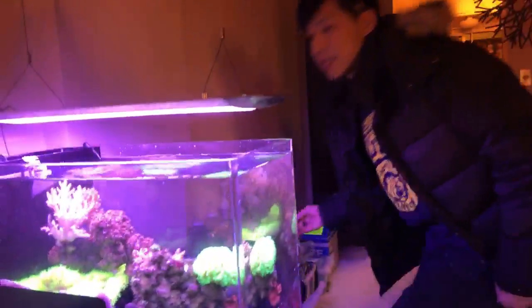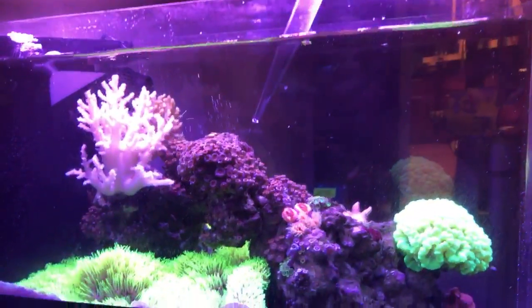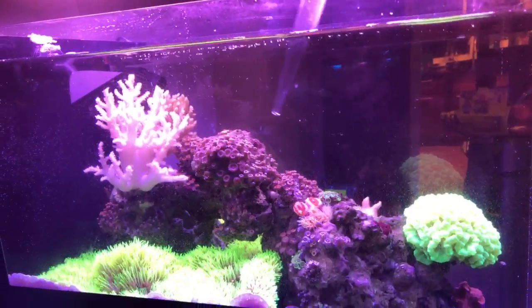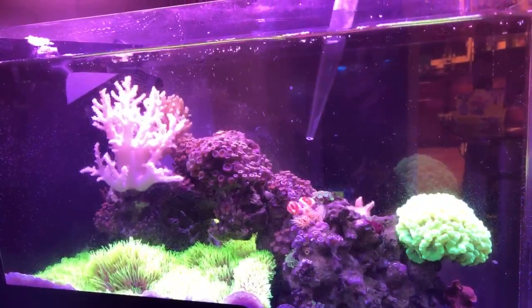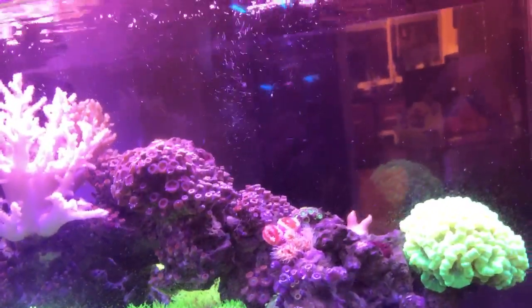And I'll show you one more thing. Let's say, watch me blast some water at the zoas. You see a lot of little bubbles come up. You see how there's a lot of bubbles being released? That tells me that there may be a lot of little microalgae living between the zoa polyps.